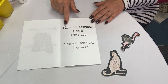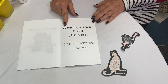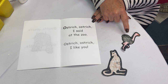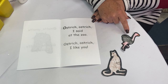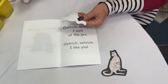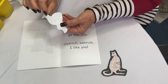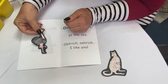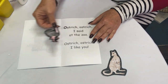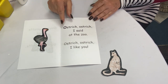Whoa, I see an O. Is there any animal with an ah sound? Ostrich. Could it be ostrich? Yes! Ostrich. So let's put a dot right here. Just a dot, not a lot. And stick it right on this page. If we stick it on this page, that would not be good. So stick it on this page, right next to the O.